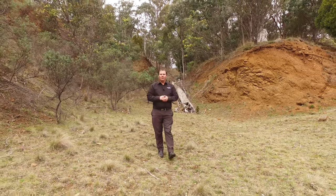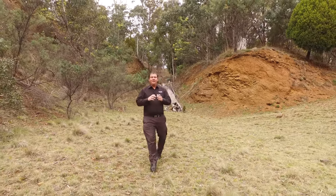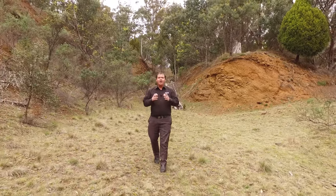The property has multiple added bonuses. We've got a red gravel quarry and we've also got a winter creek. If you've been looking for that perfect parcel of land of pasture and light bush, look no further.